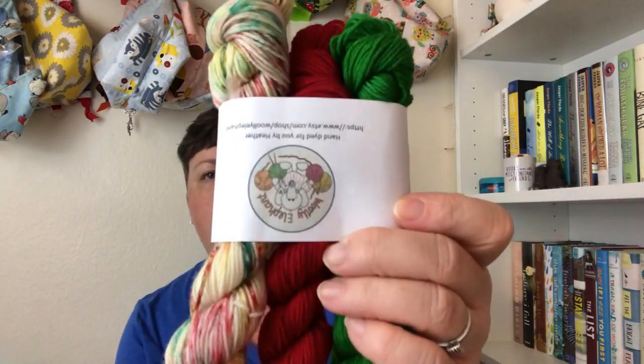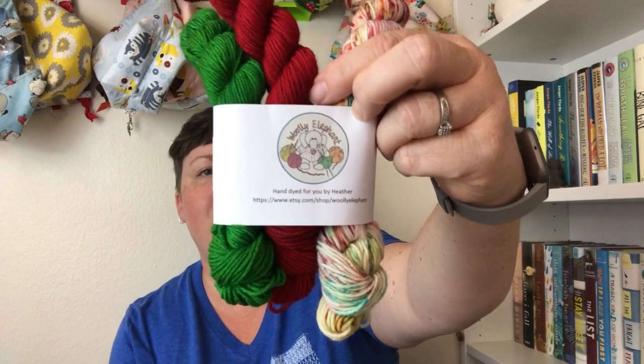And again, this is a Woolly Elephant, which is a mother-daughter team in the UK, and they're awesome. I like them a lot.